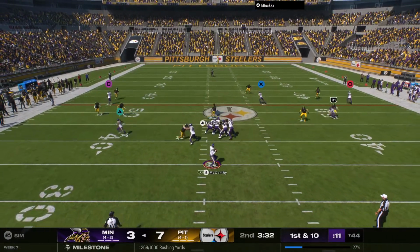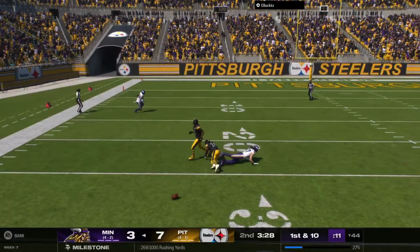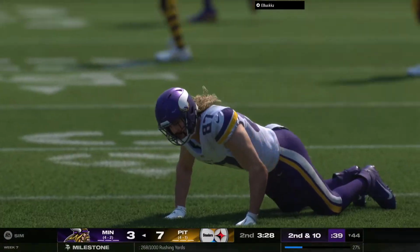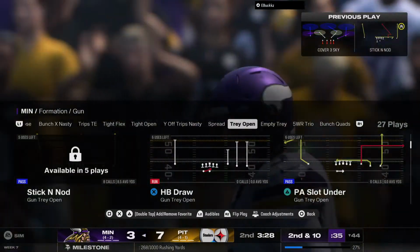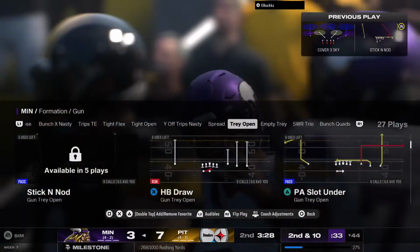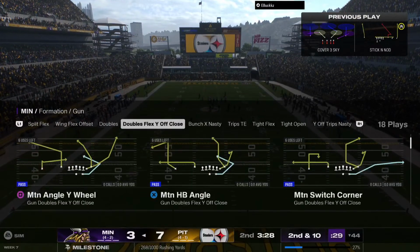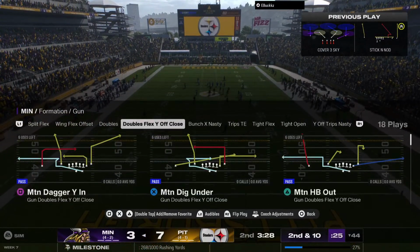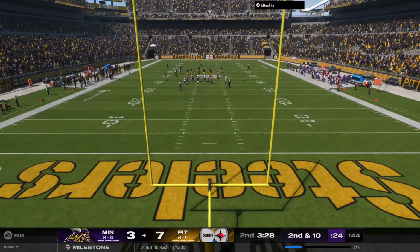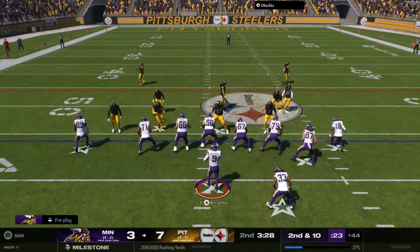Here's McCarthy. And that's going to be incomplete. That's some good closing speed there defensively because that looked open for a minute. That's great work with the ball in the air. Never gave up. Converged on his man and broke the play up. Here's 2nd and 10.